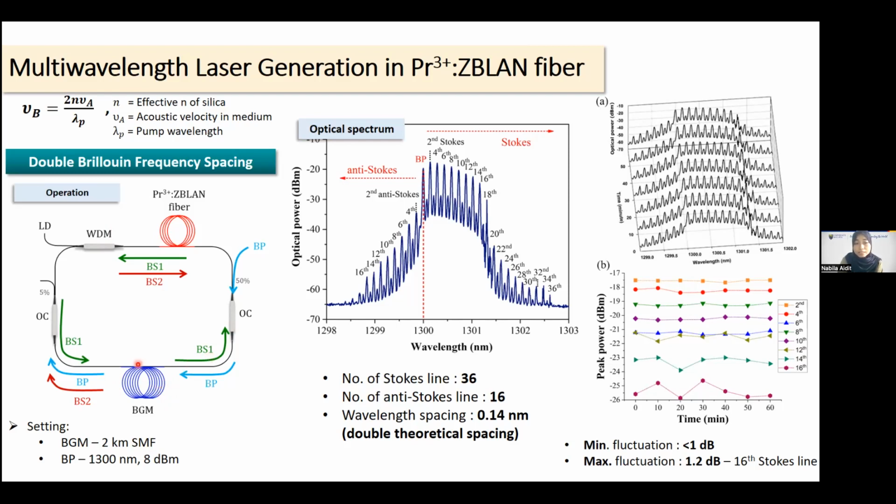BP exceeds the Brillouin threshold of the BGM. The generated BS1 propagates counterclockwise and is amplified by this gain medium, after which it continues to propagate until it reaches the other end of the Brillouin gain medium. At this point, if the BS1 exceeds the Brillouin threshold of this BGM, the second Brillouin-Stokes will be generated in the same direction as the Brillouin pump, meaning it is always opposite from BS1. The generation of BS2 is dependent on BS1, right? So if BS1 propagates counterclockwise, BS2 will be generated in the opposite direction, which is the clockwise direction.